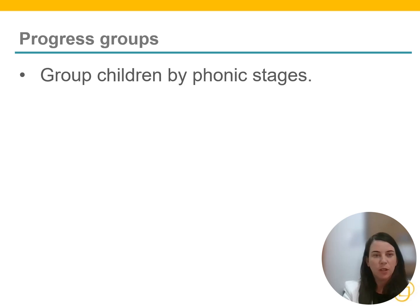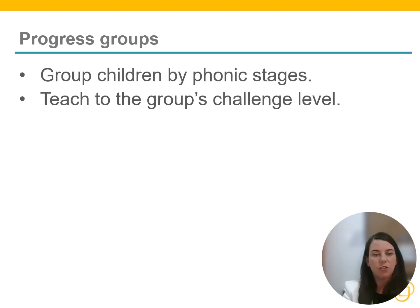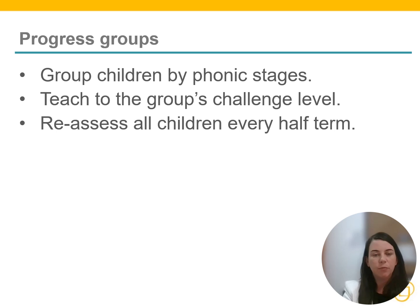Progress groups. So the children are grouped by their phonics stages. We teach the children in their groups as they progress through the levels. So in the same way that your child is learning to swim or play the violin or learn Taekwondo, when the child has mastered a particular level, they will move on to the next progress group. The children work in these groups for a period during each day, usually up to 1 hour, which means they are learning at their challenge level over the week.